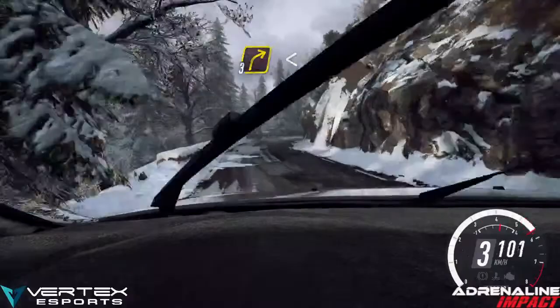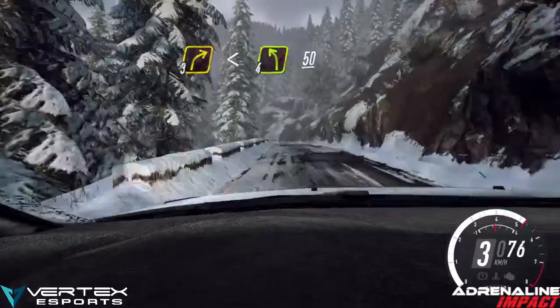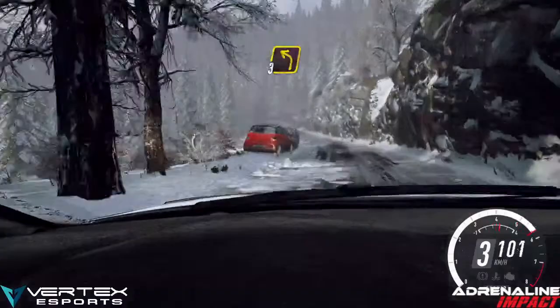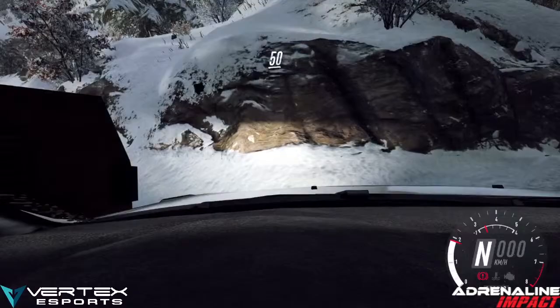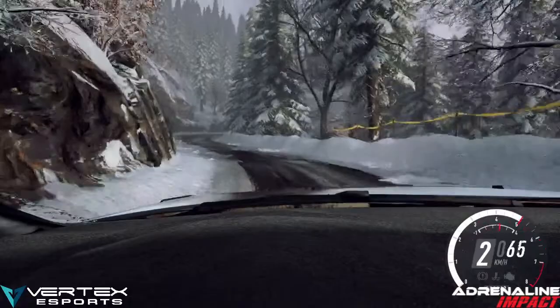Of a crest into four left. Too much handbrake there. Three left long, slow 50, unseen, open hairpin right. Snow starts now. Keep left of 50. Silly. Little lock up.